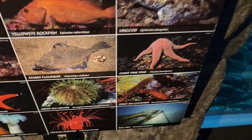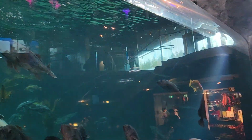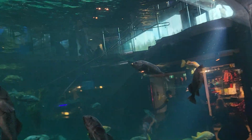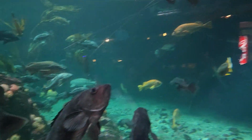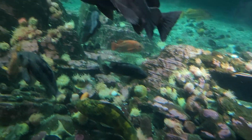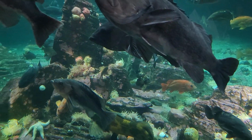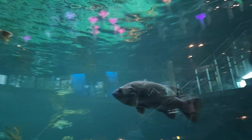Without further ado, I'm going to show you one of my favorite tanks in the Vancouver Aquarium. Sorry, I don't want to bump anyone over here. These are the types of fish we have that inhabit our beautiful oceans here.